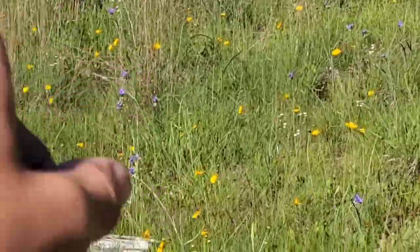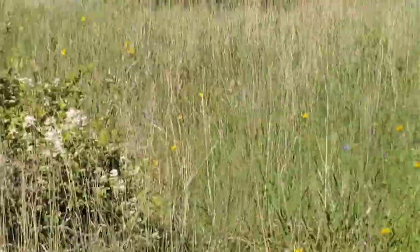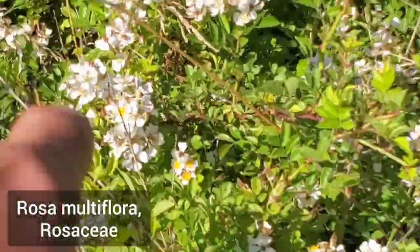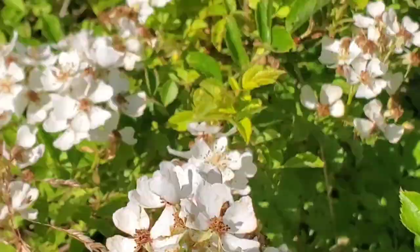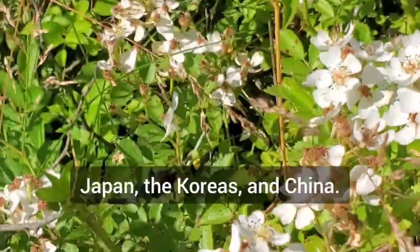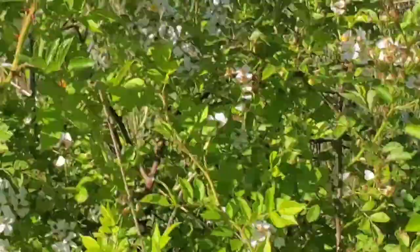There's a pretty, this guy's a nasty sucker right here. This big shrub right here. Yeah, I could tell. All right, this is the multiflora rose. This is our invasive rose that I believe is native to Japan. I want to say it's probably native to some other countries in East Asia, but it definitely doesn't belong in North America. It's an invader.